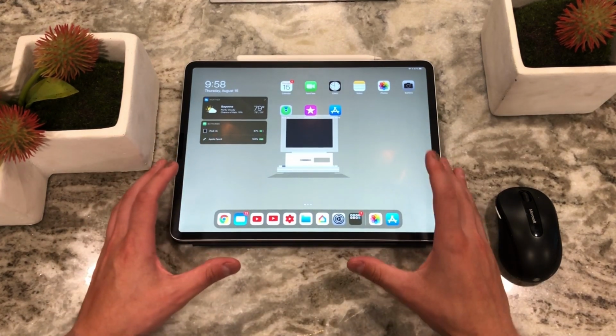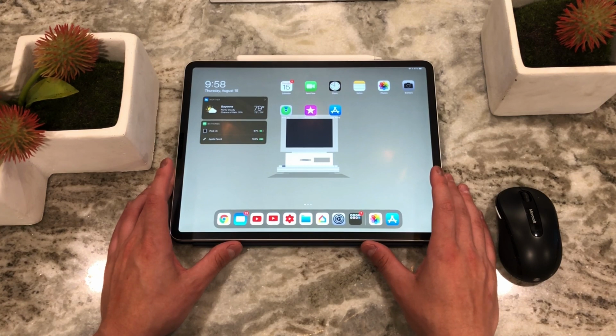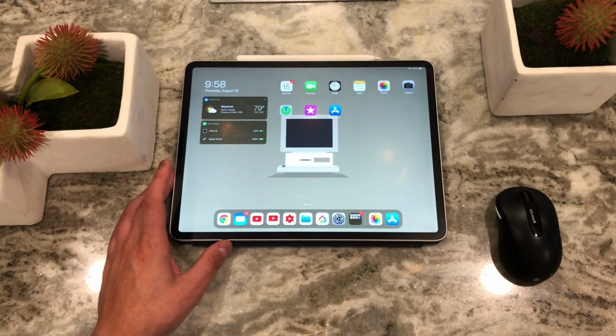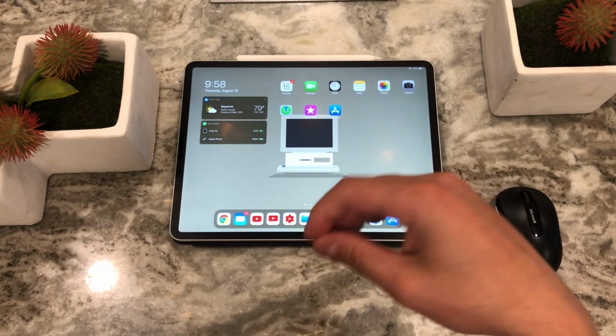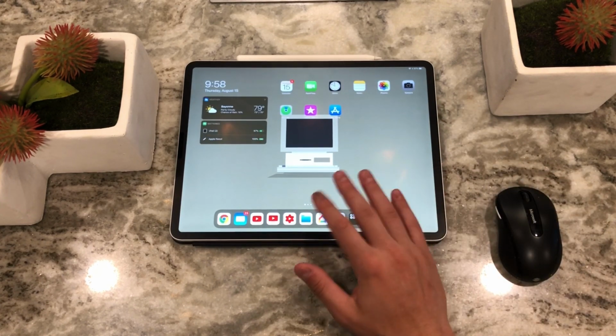But anyway, that's the model that I have, and this is what replaced my MacBook Pro 2016, which was the first model with the new aluminum body and the USB-C ports, getting rid of all the other I/O. Overall, I've been loving this thing. I am running iPadOS Beta 6 right now. If you guys haven't seen my video of iPadOS Beta 6, I'll link it below. And it's been running very smoothly.